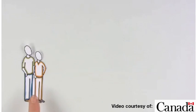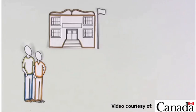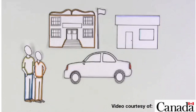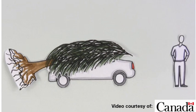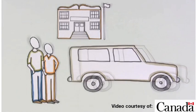Of course, children are a big concern. If they're in school or daycare, they will need to be picked up. Know the school and daycare's emergency policies, and if you can't pick up the kids, designate someone who can.